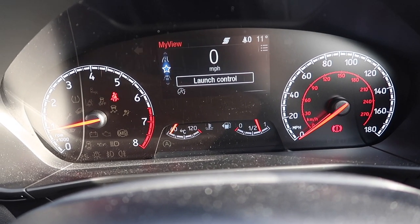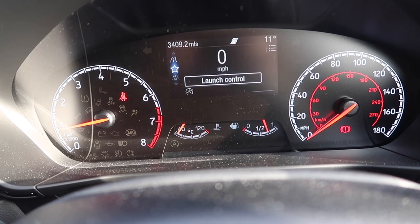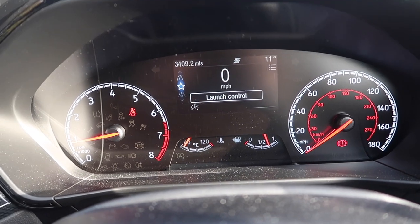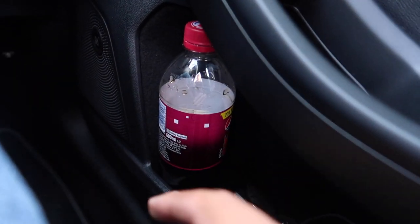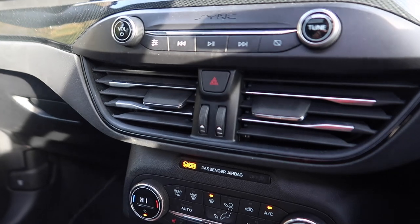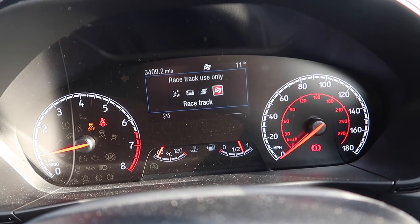It also has a light to indicate when to shift gear. I've got rev matching, launch control, shift indicator. What else have I forgotten? As part of the performance pack, I have ambient lighting, which you can't see now because it's too light. Track mode. Sorry. Yes, that's the other... let me turn that aircon off. Sorry, the climate control, I should say. So I do have a race track mode, which you would only get if you got the performance pack.